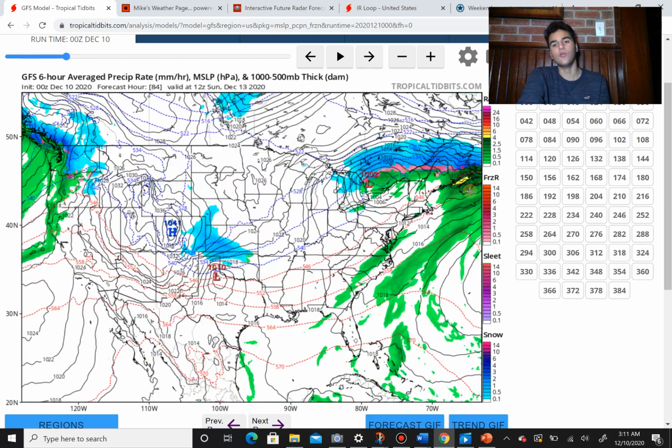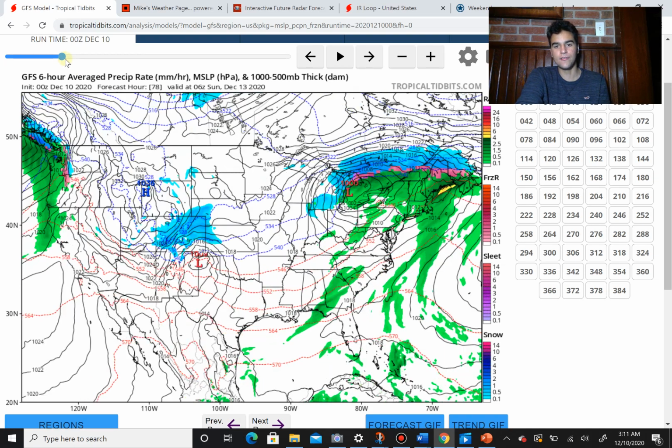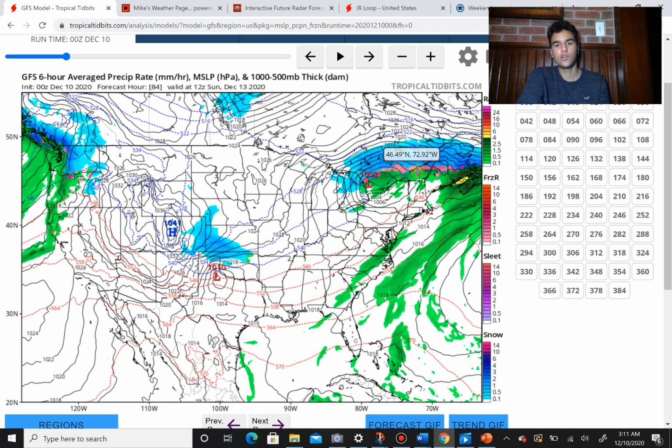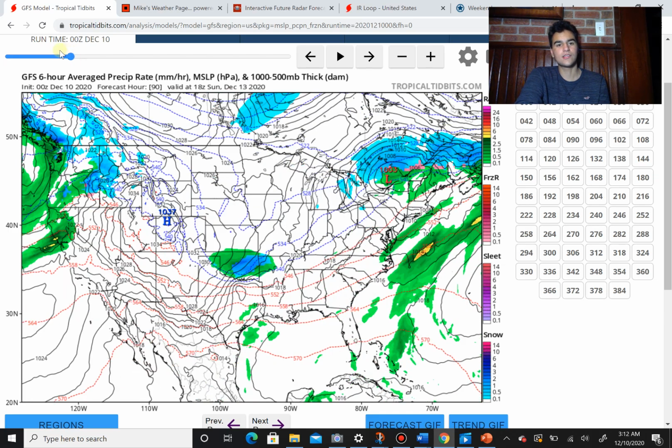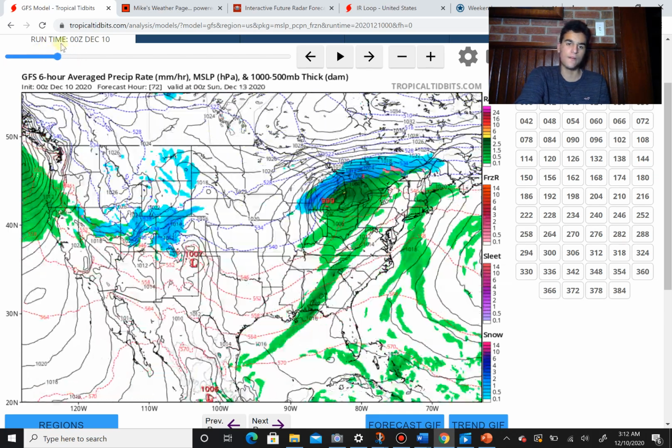But by that point, it won't be a worry for most people, maybe the eastern coast of Canada. So you definitely need to watch in Canada, as it could be a much more significant storm for you guys, especially north of Montreal, where you could experience much more snow than what's currently forecast in the United States. So you need to keep that in mind if you're just north of Montreal, because it seems like it's going to be a much more significant snow event for you guys.